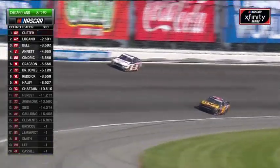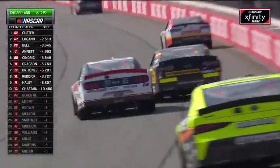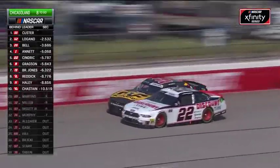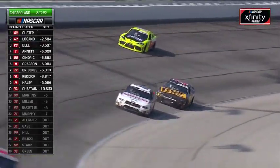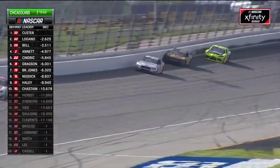I think it's ironic that of the 4 a year ago that were running for a championship, the 4th, Daniel Hemric, is running in the Cup Series, and he never won in the Truck Series or the Xfinity Series. He's running in Cup, but the other 3 right now are the big 3 and fighting even in this race.